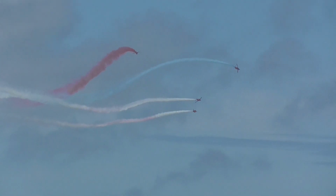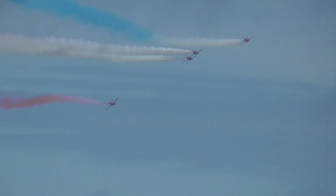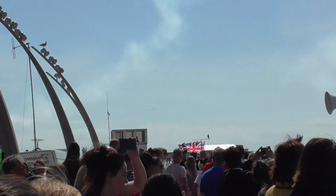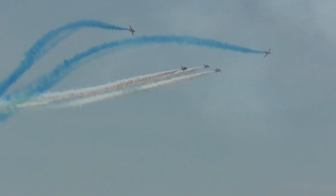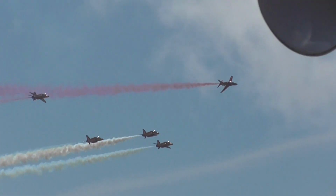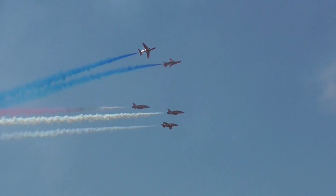And the manoeuvre is finished by a rollback conducted by Red 9 on the left and Red 8 on the right. Look to your left-hand side, and you can see Enid running back in once again over the top of the pier. The smoke coming on from Enid. 2 and 3, roll goes. 2 and 3, roll to the outside. Clear goes, Red 4 and 5, roll to the outside. In one of the hardest manoeuvres for our new pilots to master this year, this is the rollback.